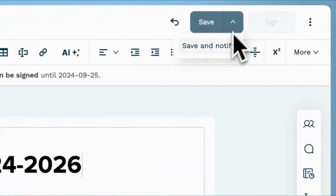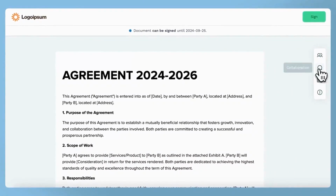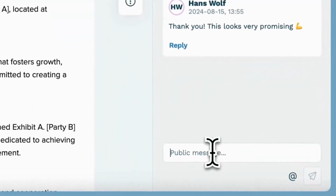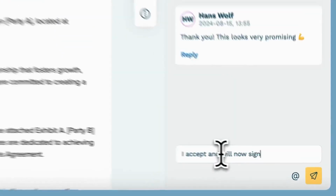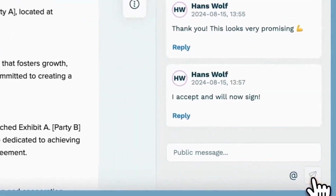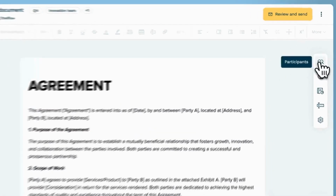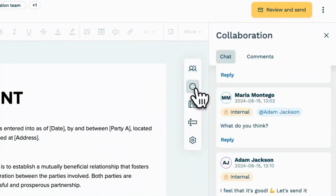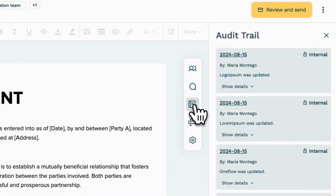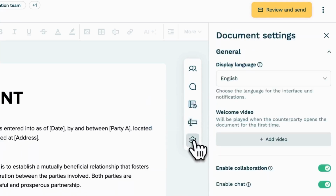What really sets OneFlow apart is how it handles contract creation and collaboration. Instead of sending static Word docs back and forth, you build dynamic, interactive contracts directly inside OneFlow. Both you and your counterpart always see the same live version, so there's no more version control drama. You can edit fields like pricing or product quantity mid-negotiation, and changes update instantly for everyone. You can even embed videos or other content to add more context to your agreements. It's like working in a shared document editor, but tailored for legally binding contracts.